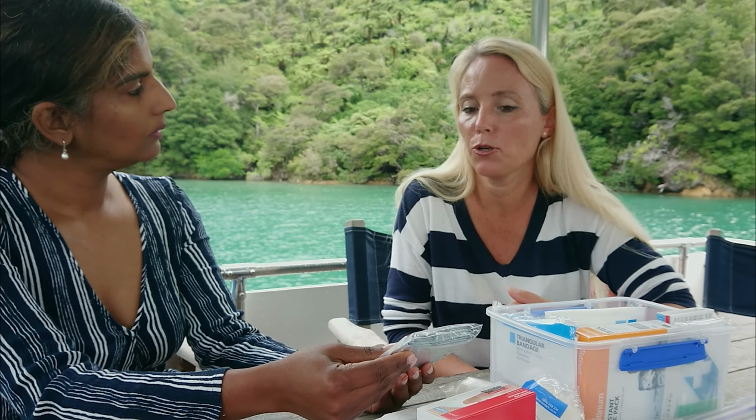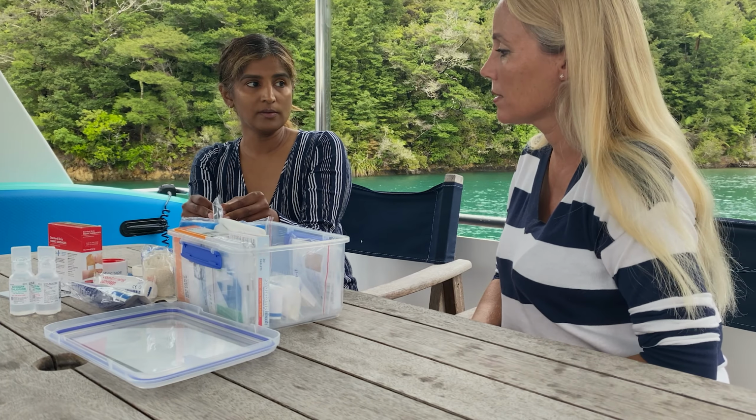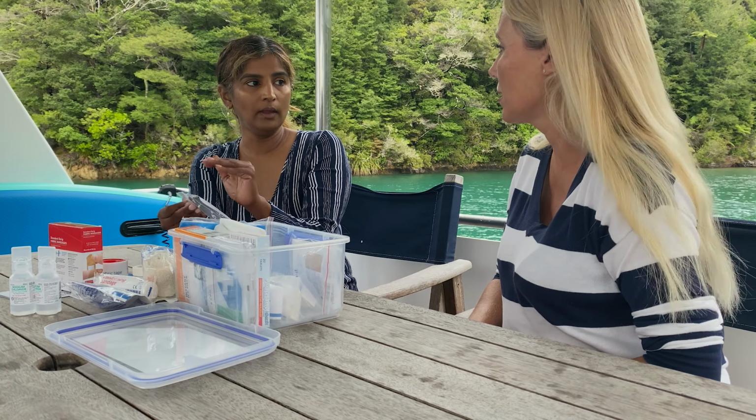Is there a trick to using these foil blankets? Do you just cover somebody or do you need to wrap them? So dry them first and then you wrap them. But you've got lots of other things in the house, or in the boat, that you could also use really. But say you'd gone out tramping or something and you've taken your first aid kit, then you might be using that instead because it will keep you dry as well.